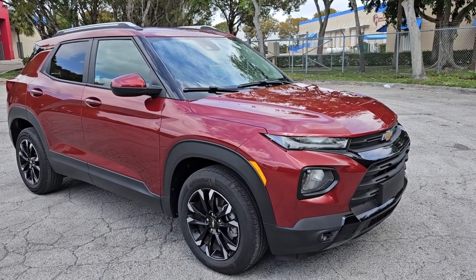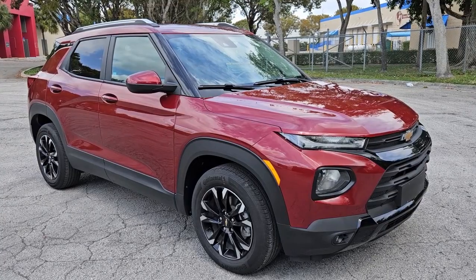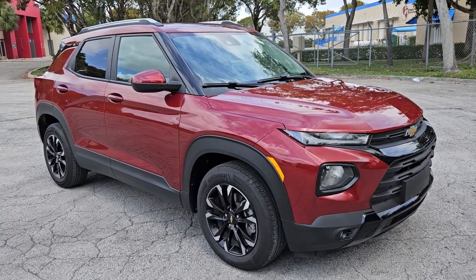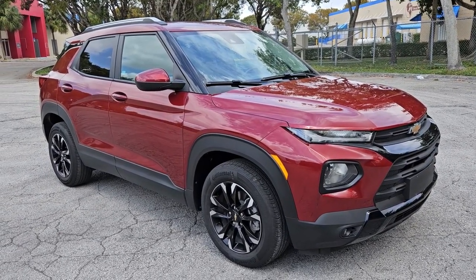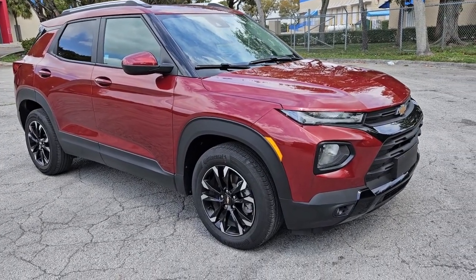Up for sale today, this 2022 Chevy Trailblazer. Vehicle's in beautiful condition, about 16,000 miles. It's an LT model. Really nice, got alloys on it, really nice, loaded up. Let's go ahead and take a close look here.